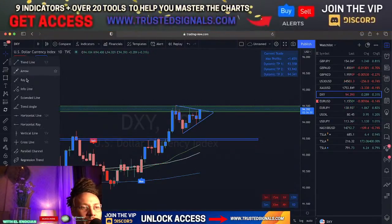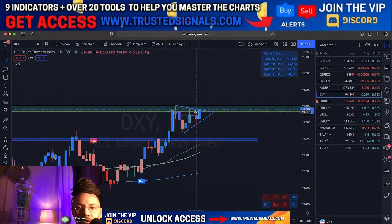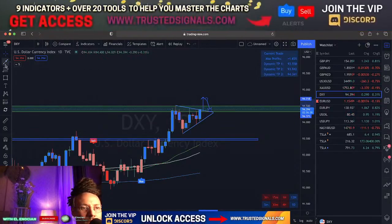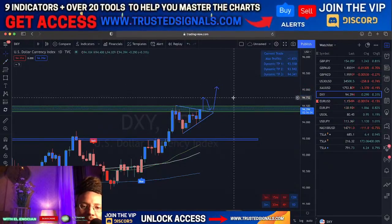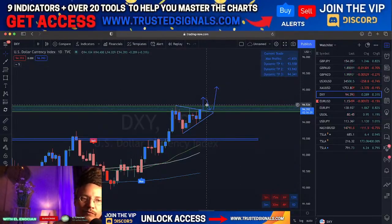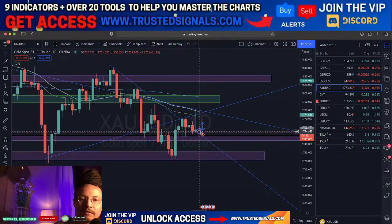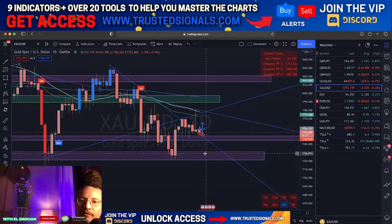Draw your zones up and see what patterns you have. We could see something like this. And if that happens, you already know that if dollar is moving up, gold is moving down. So looking at where gold is, if we see the DXY continue to push up, then gold will fall.